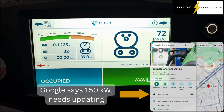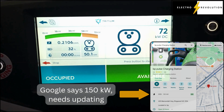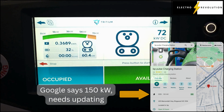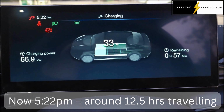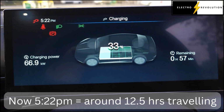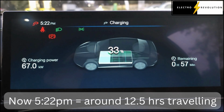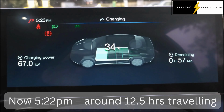So this is the charging on the first connector. I was having trouble getting the charging working on the second connector, but it's saying it's 72 kilowatt DC, which is pretty good. It's not great, but it's pretty good. So we'll check in again every minute or so. And this is what we see in the internal of the car. So we can see here basically 33%. It's 5:22 p.m, so we actually have been driving for a while now. And 67 kilowatt charging on a 75 kilowatt peak charger. So it's not too bad.